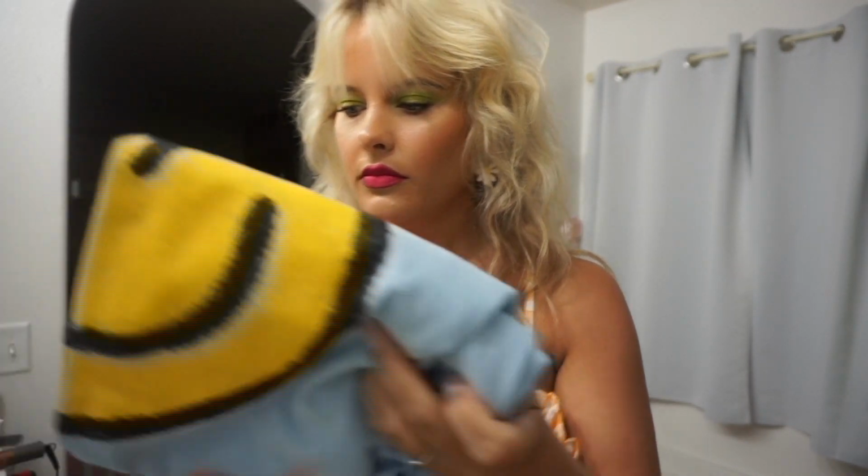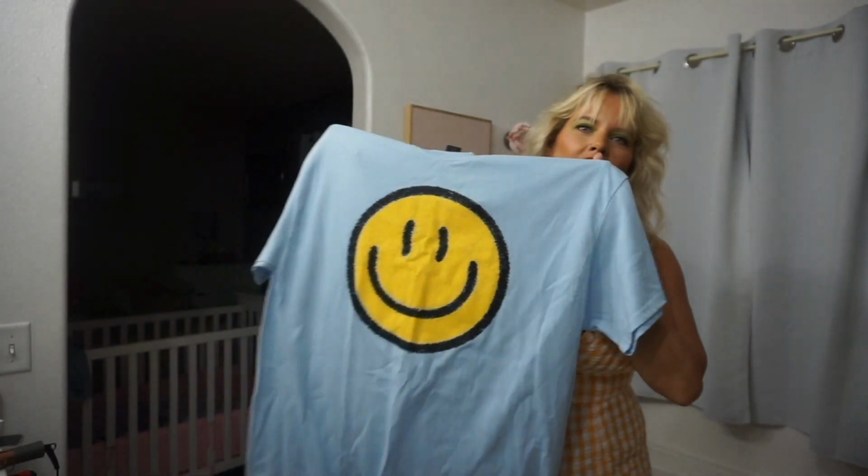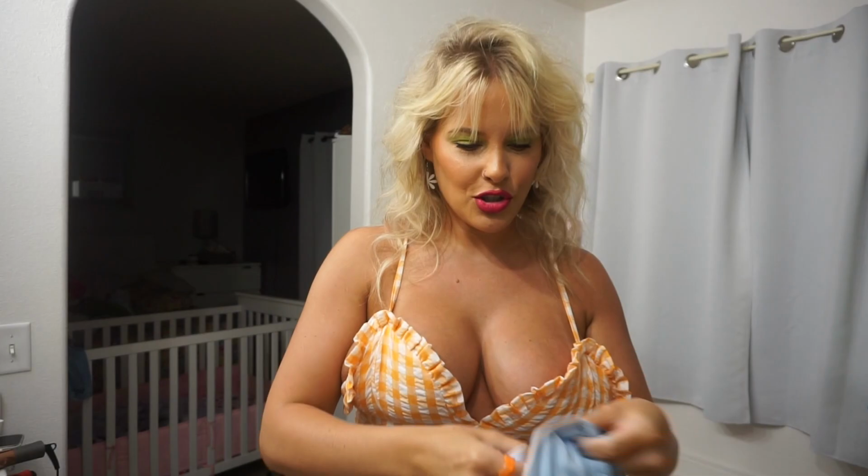And then I got this one, because Y2K is the big thing now. I got this baby blue oversized shirt, and it just has a little smiley face on it. So yeah, I figured I'd probably wear this with biker shorts.